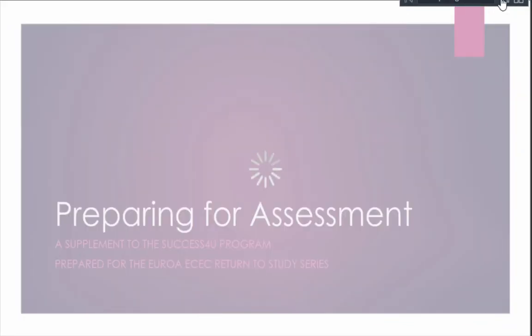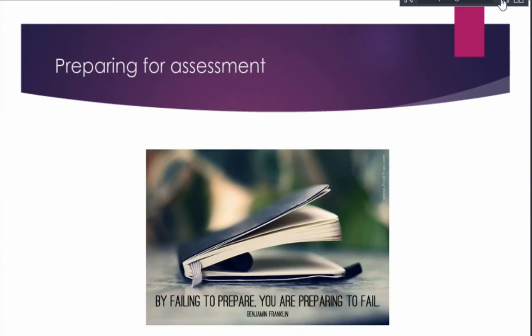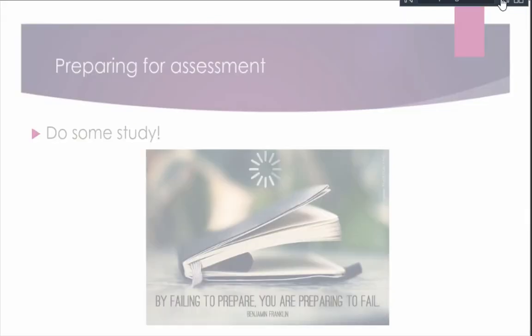Preparing for assessment. By failing to prepare, you are preparing to fail. So basically, the most important thing to do when preparing for assessment is actually do some study, actually prepare.